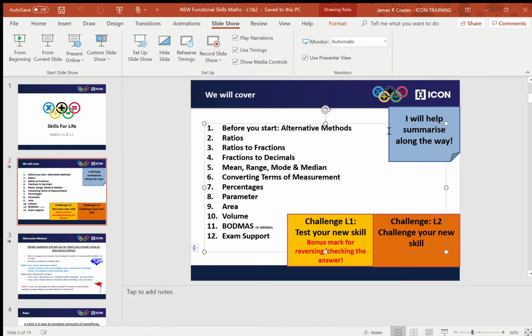The final page of each of these sections will have this little blue post-it note which summarizes the information on the slide, so that the learner is able to make some pigeon-style notes. You've also got challenge level 1 and challenge level 2, which refer to level 1 and level 2 style questions. So the bonus of using this presentation is you can address both level 1 and level 2 learners at the same time, and they can both have a go at either question.